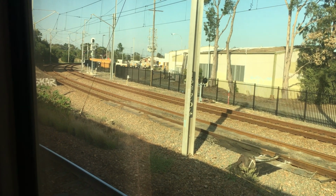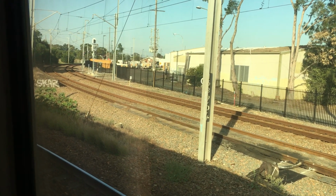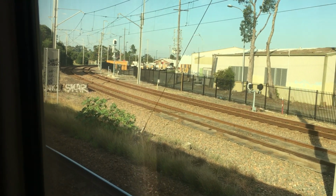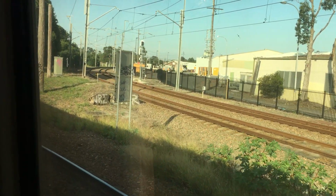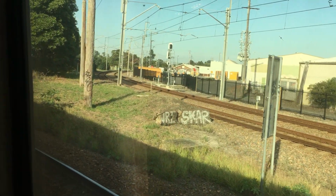We're actually at Woodville Junction, where the line changes ownership from New South Wales or Sydney Trains, former Railcorp, over to the Australian Rail Track Corporation. Control's obviously just given him the road, and we're on the move. But even the XPT apparently is not above a little bit of Cinderella treatment.